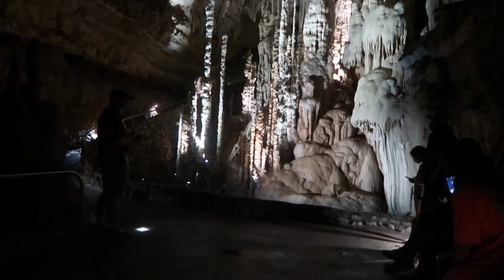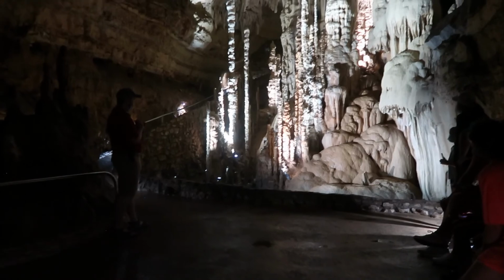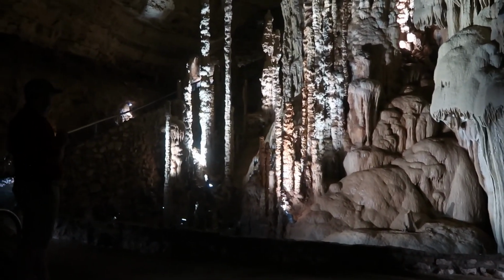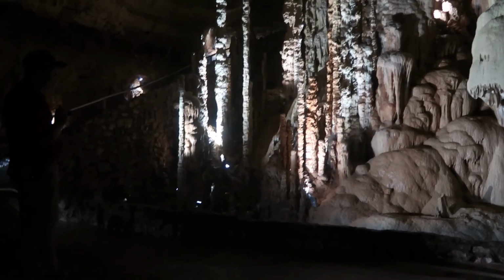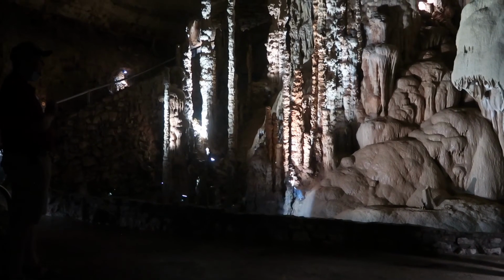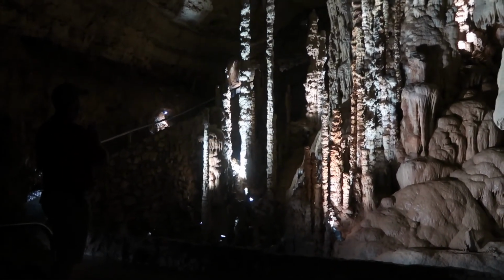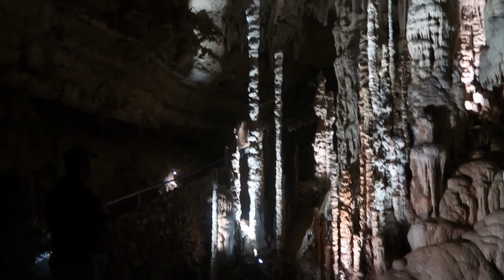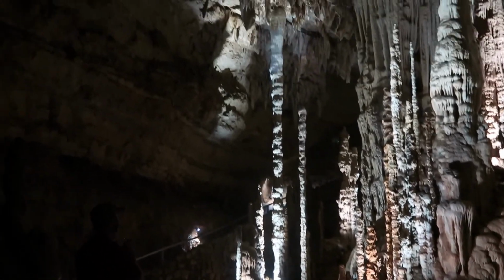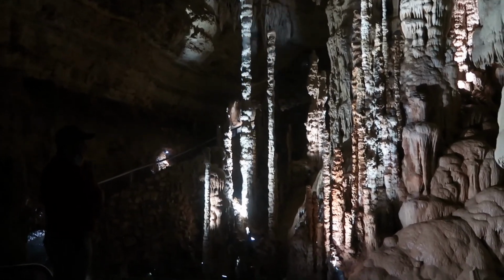Now we do have a couple different formations. We have different types of stalagmites. They're called Rimstone stalagmites. Now these Rimstone stalagmites are a little bit more slender than the last ones that we saw, and they actually form by the slow, steady drip of water over time. So those are Rimstone stalagmites. But as y'all are coming down, you probably noticed this very large formation. That is called the totem pole. The totem pole is 32 feet high and it's 8 inches in diameter, making it the second largest column inside of our cavern system.